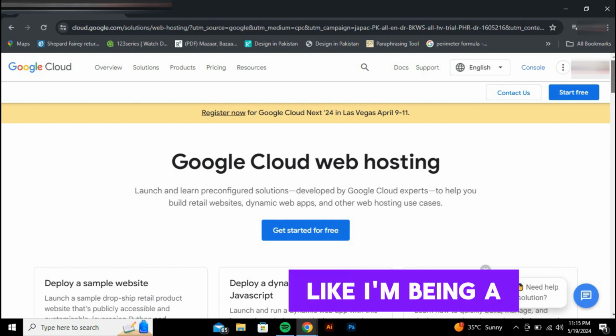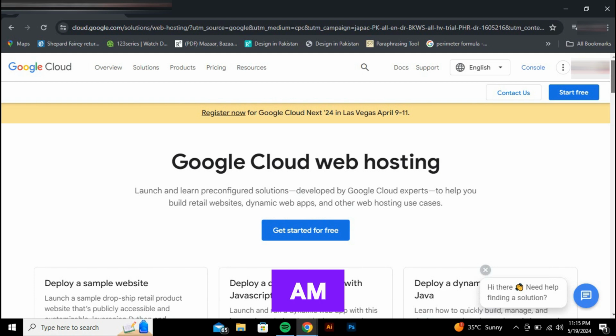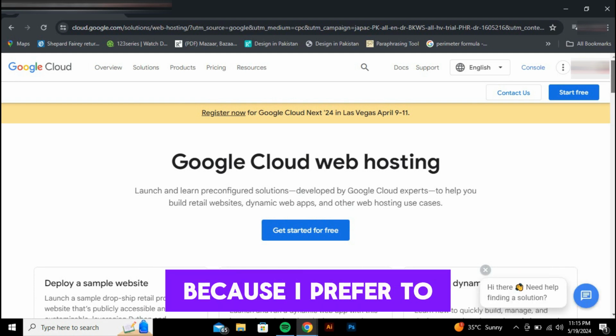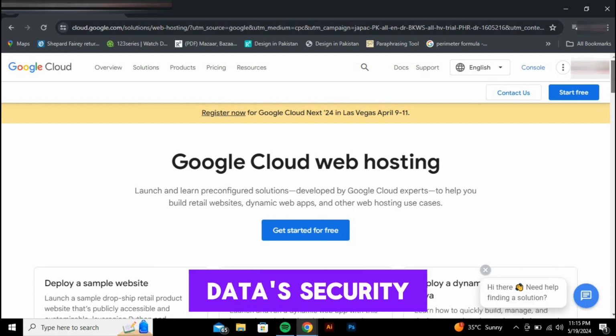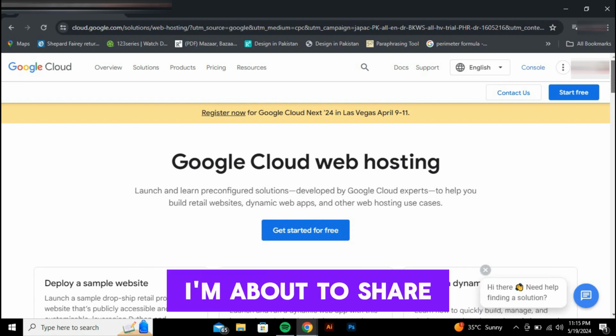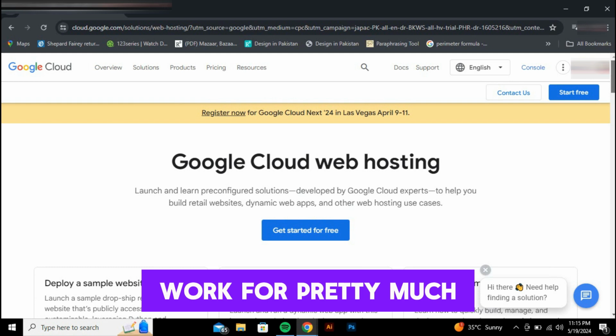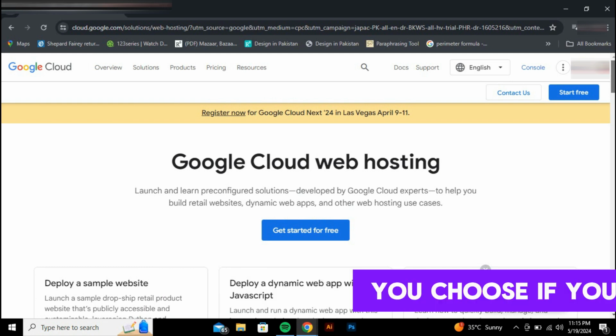I know it sounds like I'm being a little loose about my recommendations, and I guess I kind of am. But that's really only because I prefer to take control of my data's security and encryption. The 4 important steps I'm about to share with you are platform agnostic, which means that they work for pretty much any of the service providers you choose.